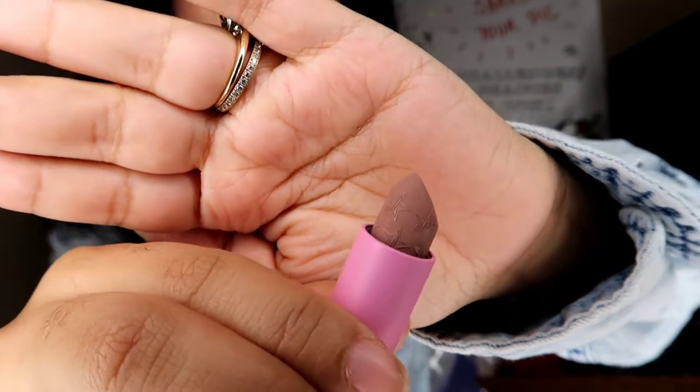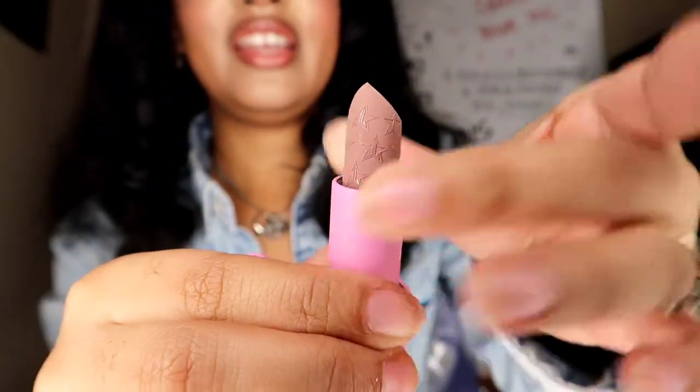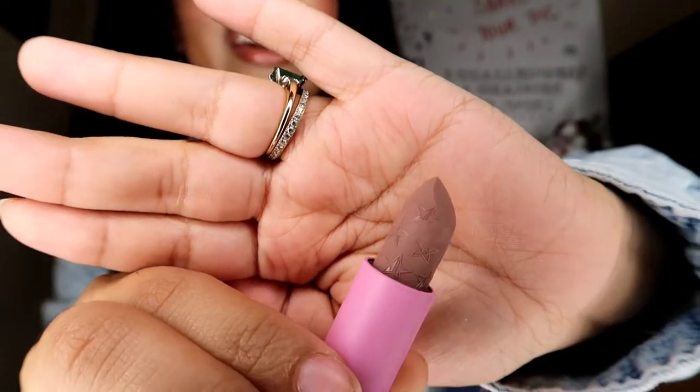Oh, and look, I don't know if y'all can see the little detail on the side. Hold on, let me roll it all the way up. You see the detail on the lipstick?